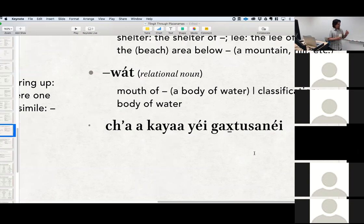So, how about ye gach tusane? Anybody recognize that? So ye gach tusane means we're going to do this. We're going to do the thing, right? We're going to do it. We're going to fix it.